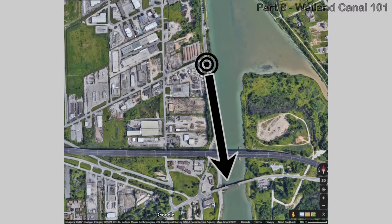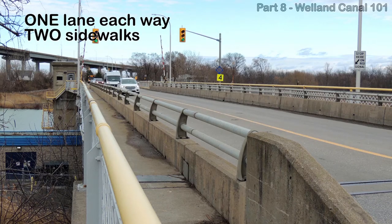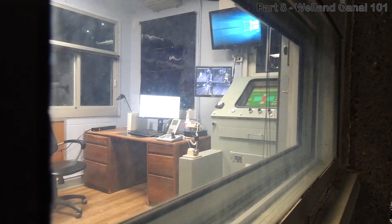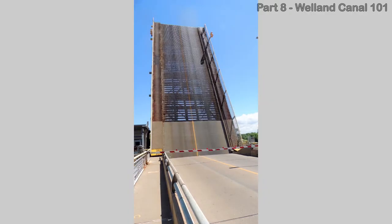Looking past the Skyway Bridge, ignoring the Skyway for now, you can see the low-level Queenston Street Bridge, which is also called Bridge 4, which is also called the Homer Bridge. This is a double-leaf bascule bridge. It was originally part of the QEW and was opened in 1936. This bascule bridge looks different from the two we've already seen because the counterweights are underneath.